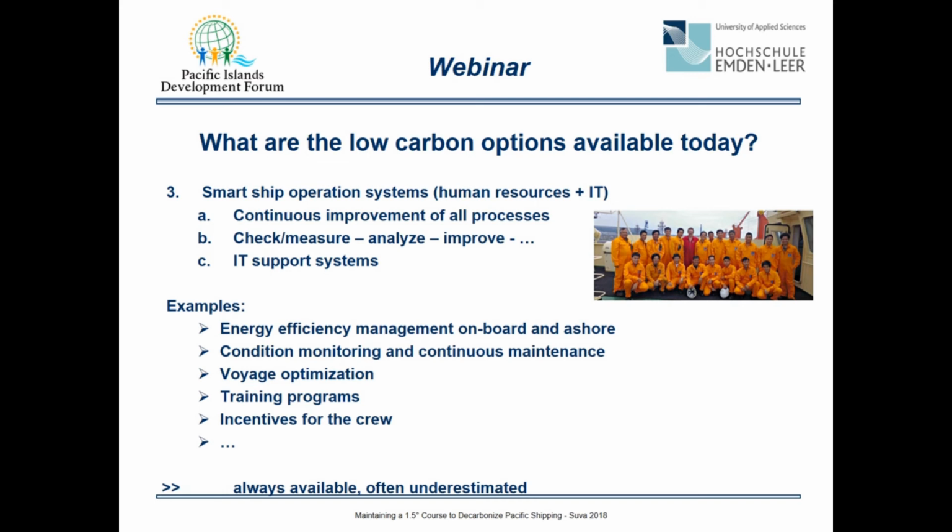Finally, let's have a look at the most precious resources we have in shipping, the human resources. With the help of management tools and IT support systems, we can form smart ship operation systems. For example, energy efficiency management on board and ashore, condition monitoring and continuous maintenance, voyage optimization, training programs, incentives for the crew. So there are very many options, and we can summarize that these resources are always available and often underestimated.